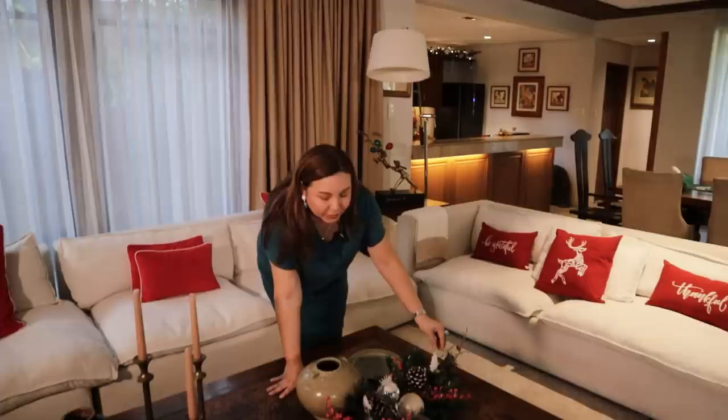And this, along with the green throw pillows, pinagawa ko rin yan years ago, and it's still alive and it's still well. Basically, the theme that I wanted this year was parang winter because we miss the snow and we can't be where the snow is right now. We have touches of eto, parang mukhang snow.